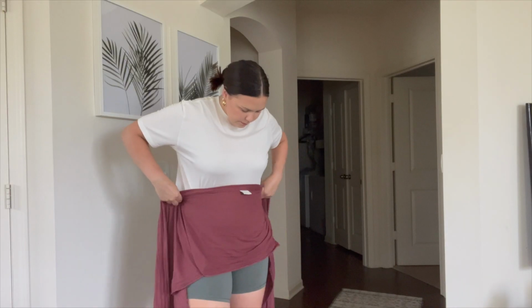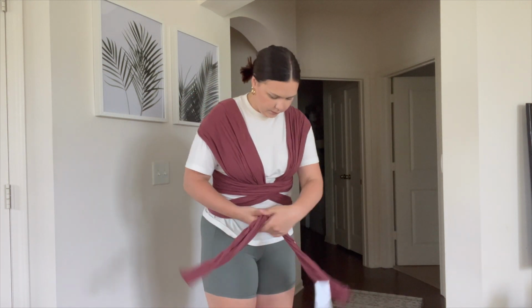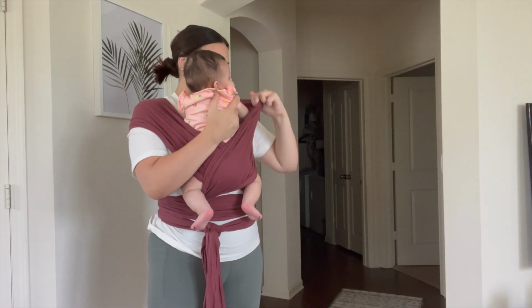Highly, highly recommend this carrier because it's comfortable for you and baby. While the wrap style does seem intimidating with figuring out how to put it on, it really is not as difficult as it seems. They have so many different tutorials on how to use it. I think it's a really good investment. Definitely something to put on your registry if you're pregnant.